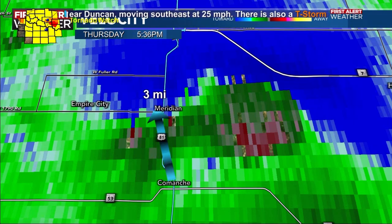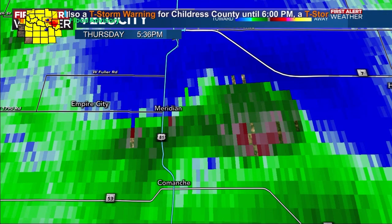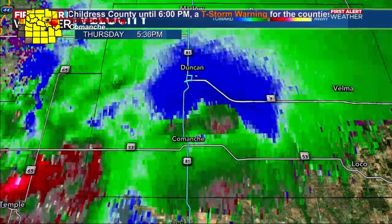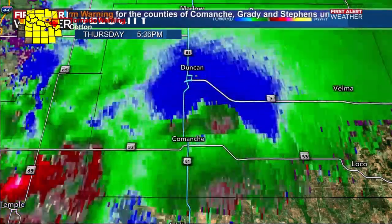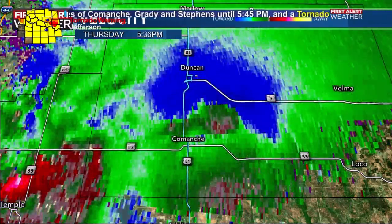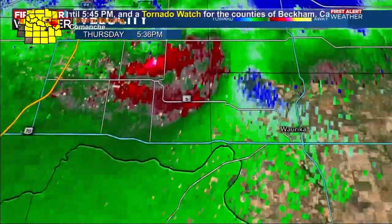It's in Meriden, just towards the west of Empire. About 3 miles between Meriden and Comanche is where that center of the rotation is currently located, and that's continuing to move towards the southeast. We'll continue to cross over Highway 81 and move into the rest of Stevens County and eventually Jefferson County as it does move southeast.